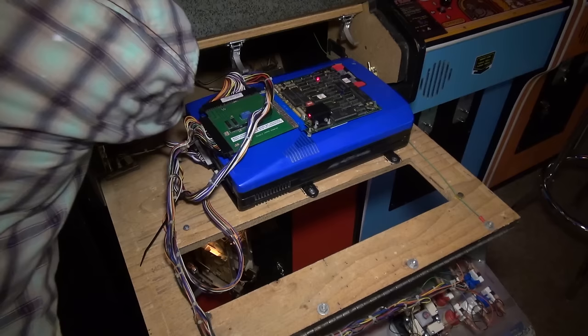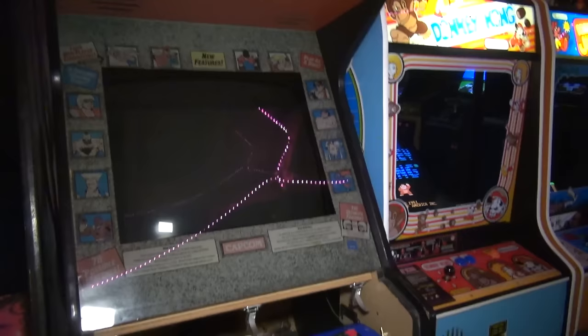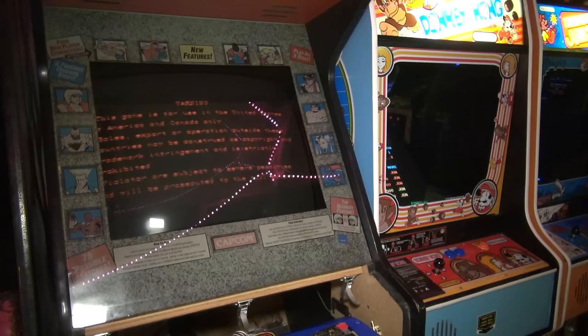All right, that sounds better. So let's see if it boots up. I want to see me some Street Fighter. Hopefully we didn't fry that board. All right, good, we did not. So we got lucky. All right, let me get my screwdriver because I want to screw that CPS2 board down a little better.